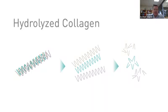The end result of this is now your body doesn't have to do that digestive work. We've already broken those strands down so that it's easier for your body to absorb. Makes it quicker and more effective. So your body can get the collagen in faster, doesn't have to spend as much time breaking things down and waiting for all of that to take place. And so it's a faster acting collagen.